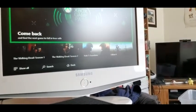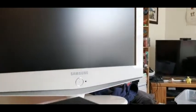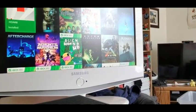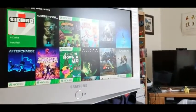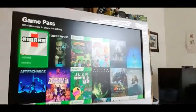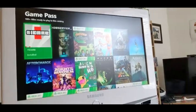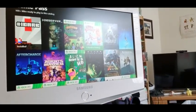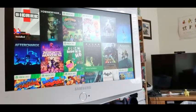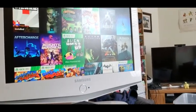And the reason it's good, it's like a Netflix of video games. And I'll show you. So for your $9.99 a month, $14.99 for 3 months, like I said, if you just want to spend a base price and play some good games, and even some recent games, Game Pass isn't bad. As you see in the top left, I think it says 100 plus titles ready. So let's see, some of these, are you really going to play World of Cuffling? Maybe not. But look, there's Alien Isolation, Alien Hominid HD. I like that game. That's good.